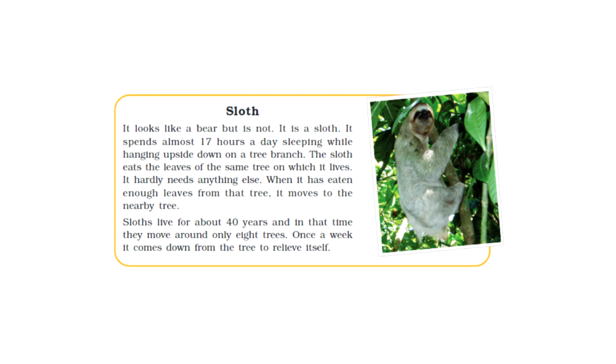When it has eaten enough leaves from that tree, it moves to the nearby tree. Sloths live for about 40 years, and in that time they move only 8 trees. Once a week it comes down from the tree to relieve itself. So this is the lifestyle of sloth.